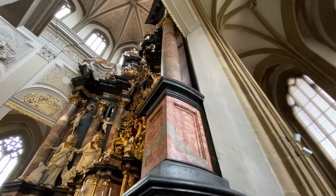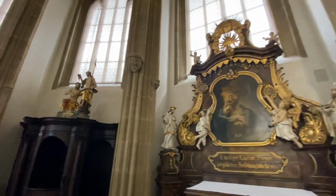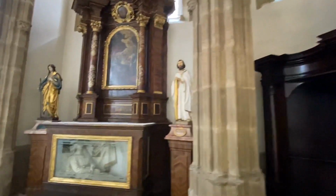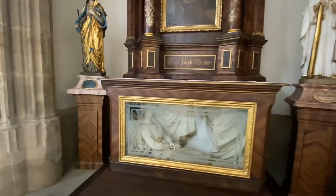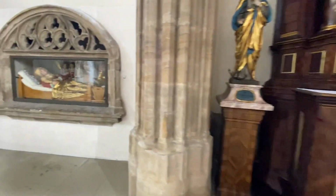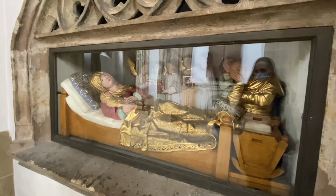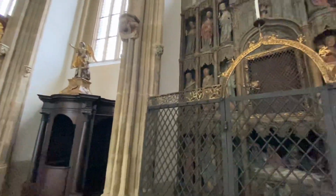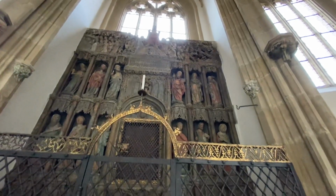Goodness gracious. Well, I'm without words because I don't know what to say about any more of these. I don't know what that is. I don't know why she's in there. I don't think it's just a relic. But there might be. This is pretty. I don't know what this is either. This is a really old altar that looks like it needs to be cleaned.